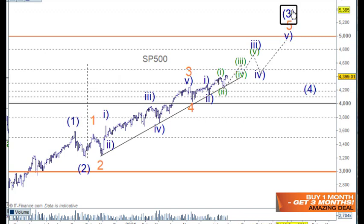The other count that I have would simply leave wave 3 top here on this one. So we don't need to worry about it for a little while, but I'll keep reiterating that and we'll take a look at that in due course. So that's where we are. Let's go in and take a look.